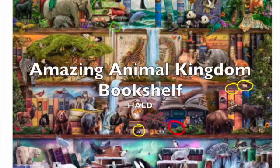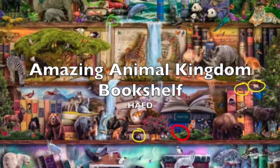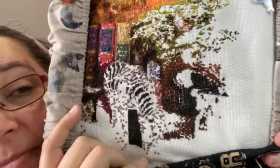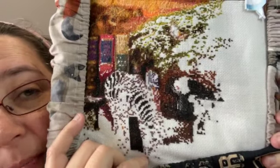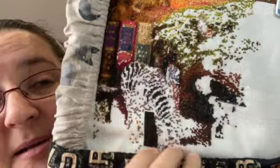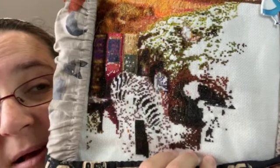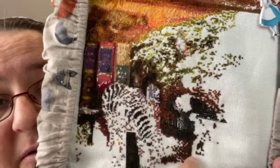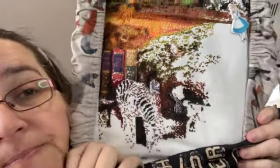Okay, I also worked a little bit on my amazing Animal Kingdom bookshelf, and I did 765 stitches down on the zebra. And I know this was for a prompt somewhere to do with the zebra. So I thought, well, why not stitch? I think we had to stitch in the colours of the zebra, but I stitched on the bit around the zebra in the browns and the blacks.